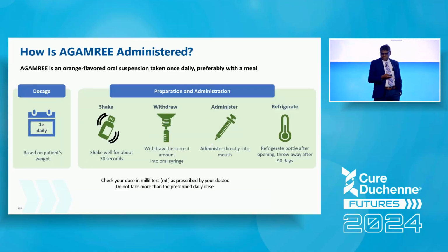So how is it administered? It is given one time daily. It is an oral solution. It is orange flavored. It's given preferably with a meal. It's stored in a bottle. It's shaken, the exact amount for use is withdrawn and administered directly into the mouth, and then the rest of it is refrigerated back in storage.